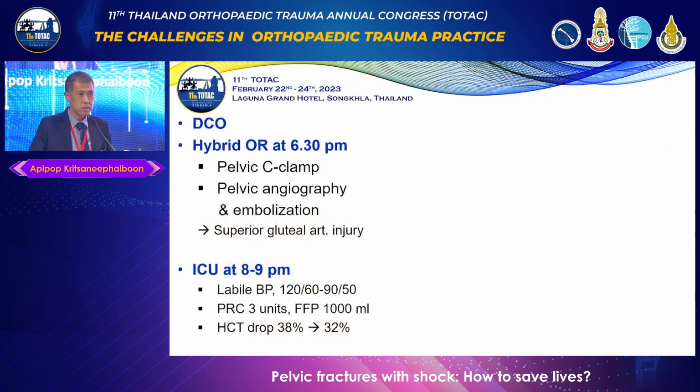So this one, because these are very unstable fractures, we do the DCO. We brought the patient to the hybrid OR at 6:30 in the evening. We applied the C-clamp. We did angiography and embolization intraoperatively, because we found from the CT scan that they have superior gluteal artery injuries. And after finishing the operation, we brought the patient back to the ICU at 8 to 9 p.m.